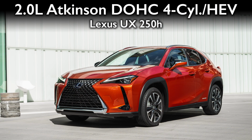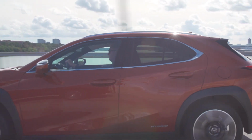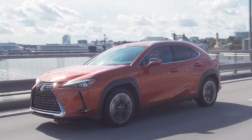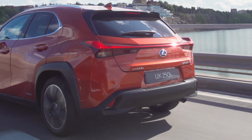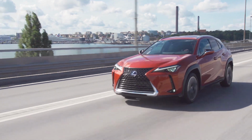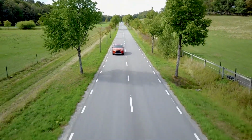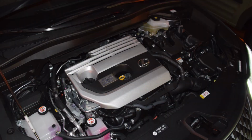The Lexus UX 250h, last but not least, this is a hybrid package that comes in this all-new compact CUV that Lexus is bringing to the market right now, and it's a fun package. It's an affordable package. Our sticker price on this vehicle was $36,890 for a vehicle that is rated at 41 mpg on the city, 38 mpg on the highway.